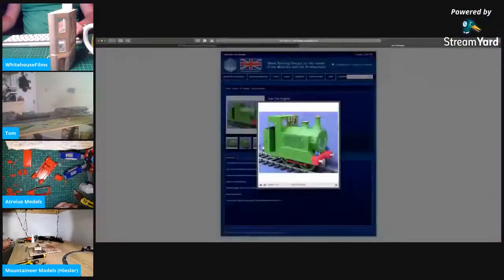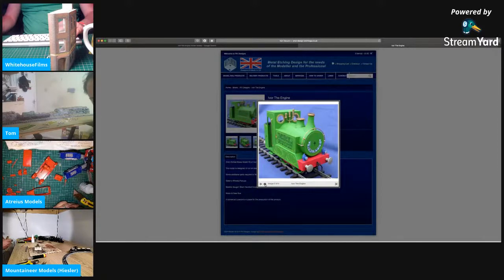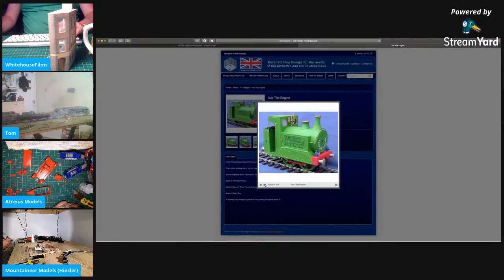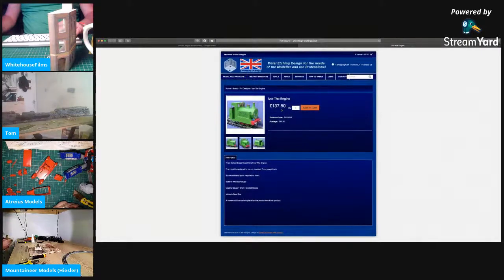Right, Tom, this is the Ivor model. Oh wow. It's O gauge, an etched brass kit, isn't it? Yeah, that's fantastic. And how much is it? Hang on a sec, I'll show you in a sec. And does it come with the transfers? £137. Oh, okay.